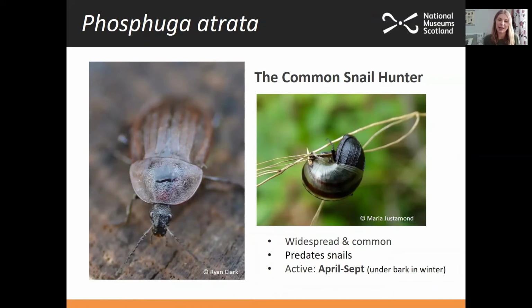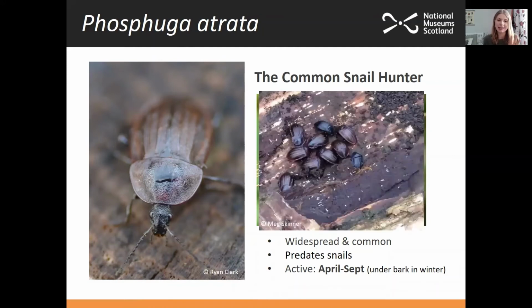It is active between April and September, but the easiest time to find this is during the winter, checking under bark, under fallen logs or under mossy blankets for this species. But please do make sure that you put any of the bark back if you're going to be removing it.